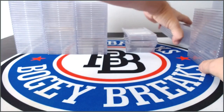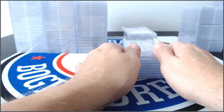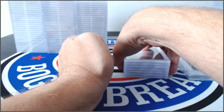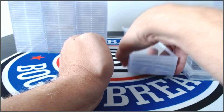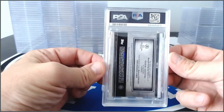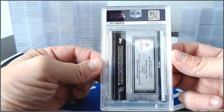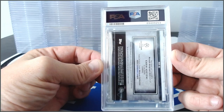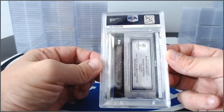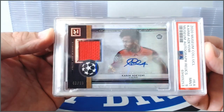So let's get the J fans two cards in his sub, and then we'll look at mine. JFin, if you're still awake, is this Adeyemi jersey autograph from 2020 Museum. PSA 9, very respectable on that museum thick stock.